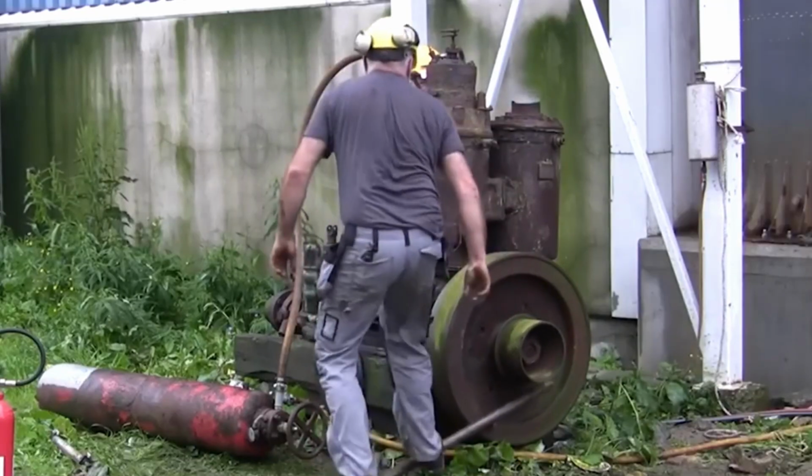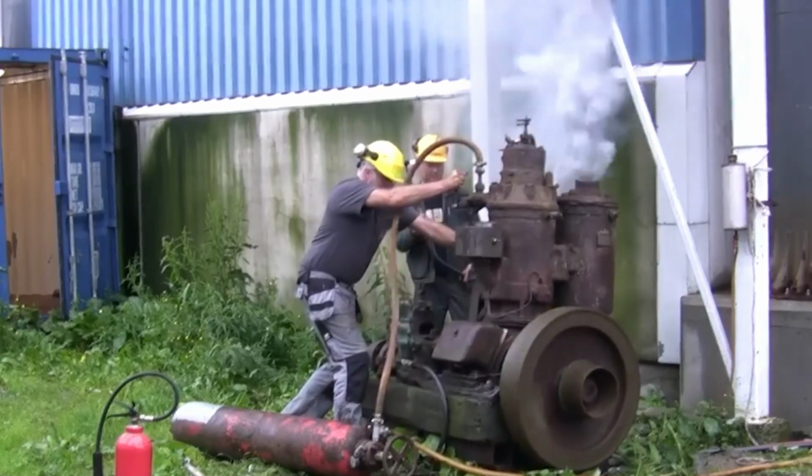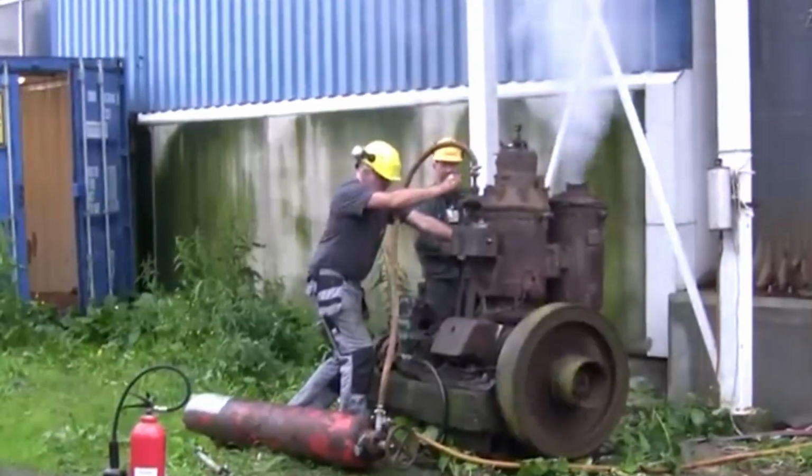As our thrilling journey through these incredible machines draws to a close, we pause to appreciate the blend of history, innovation, and sound that each engine brings.